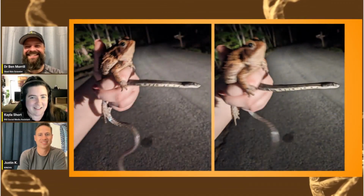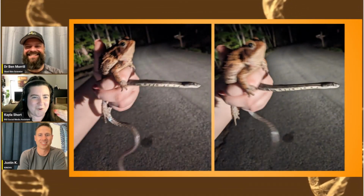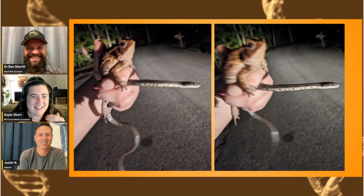I made my way to the other side of the road, and there was a toad right where I was putting the snake. And I was like, oh, double herp. I'm yelling double herp on the phone to my poor boyfriend who was on the phone with me at that time. I'm like, hang on, I have to get a picture. So I have a wiggly rat snake and a toad in one hand trying to get a picture in the headlights. Look at these poor creatures. They're the worst photos ever, but I love them.